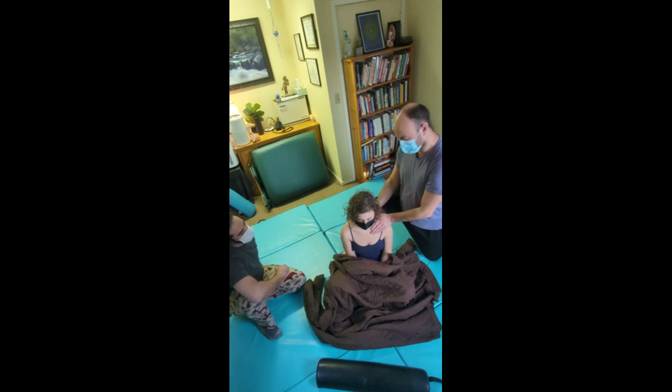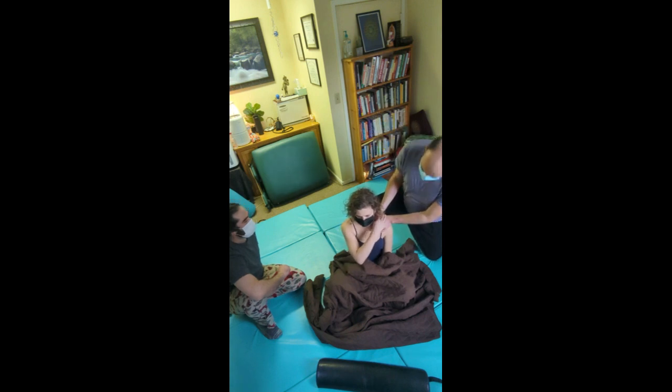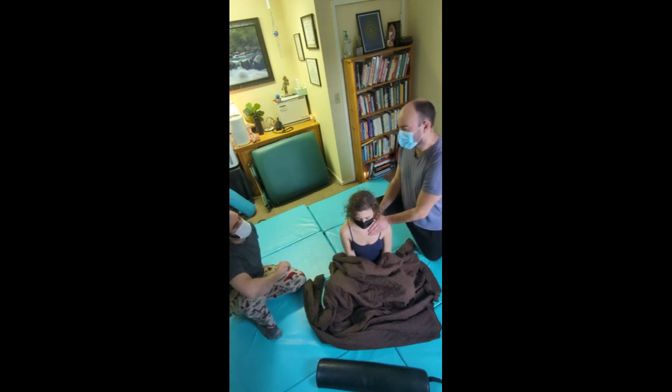So is this one on the more sensitive side then? The one on the right is, yeah. Okay. Like it's more inflamed? It might be a little bit more inflamed. It's just a little bit more tender, right here in this area. Okay. If somebody's got an injury, I'd avoid it. A lot of times working on an injured spot can make it worse. Less can be more.